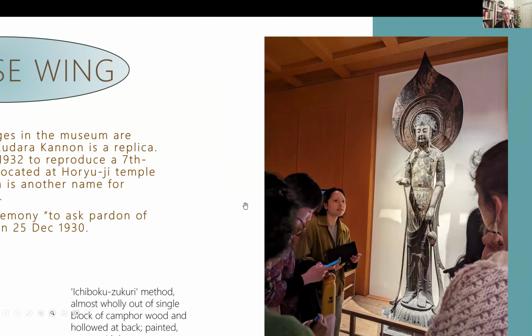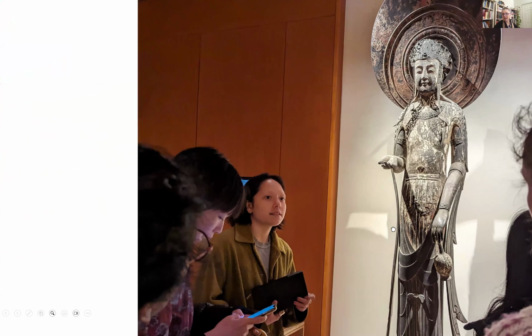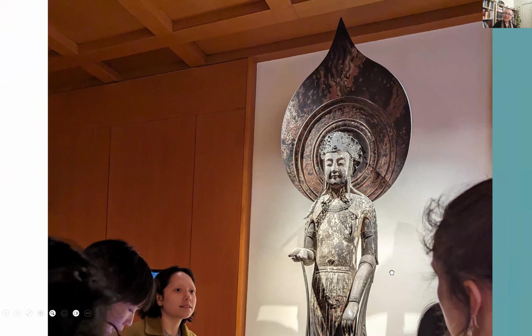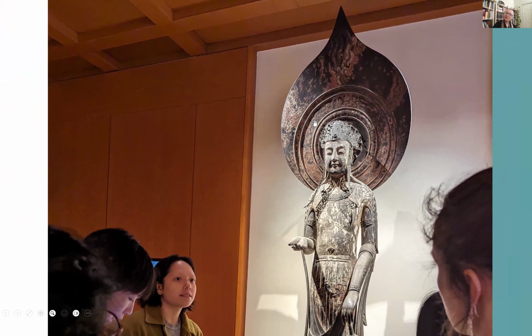It's a replica of a 7th century original from Horyuji. And what happened was that there was an official from the British Museum who was touring with a sculptor, and he saw the original one of these at Horyuji Temple. And he requested that a replica be made, and the sculptor agreed.